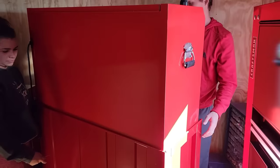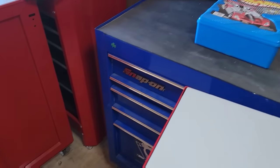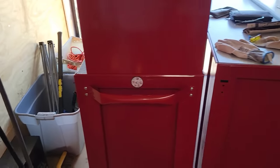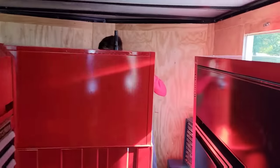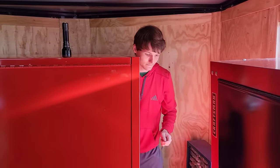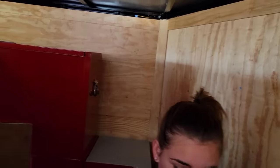Okay, will this tool chest push over there? These are the fixed wheels on the side. Oh, yeah. So it's not going to be easy, is it? We are in a sea of toolboxes. We are buried in toolboxes and tool chests. All right, so I think you're gonna just have me slide in through there. I'm gonna squeeze out this way.